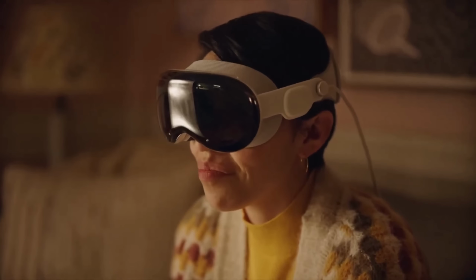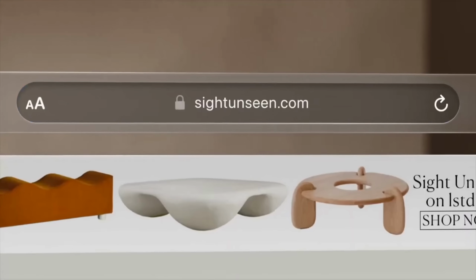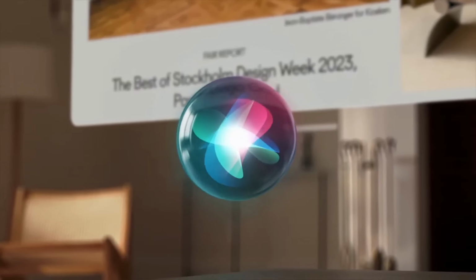All right, let's get into the pros. All right, so the pros are, and I mentioned it earlier, but this is Gen 1 tech. This is first generation stuff. This is the starting point. It will only get better with time, so keep that in the back of your head.